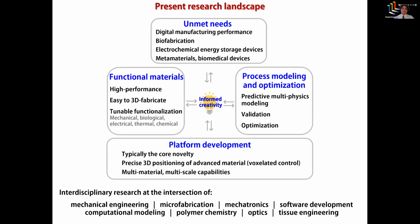The way that I envision my research landscape is represented by the structure as shown here. We've got the base and pillars, and these basically support some of the grand challenges or the unmet needs in different areas. For example, performance gaps in digital manufacturing, biofabrication, electrochemical energy storage devices or batteries, or improved metamaterials or biomedical devices. And the way that I view this is that foundational to this is the platform development.